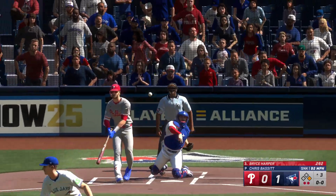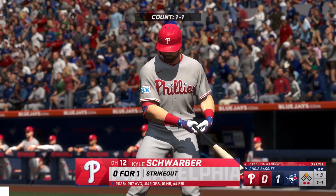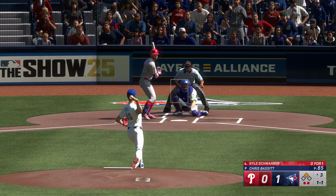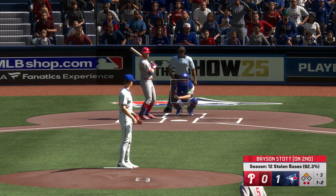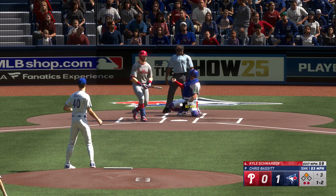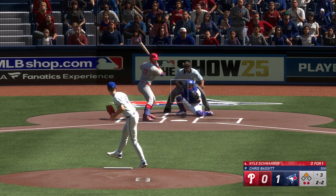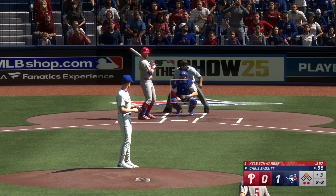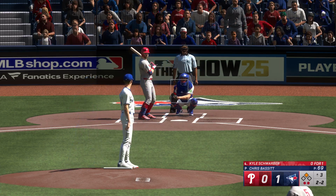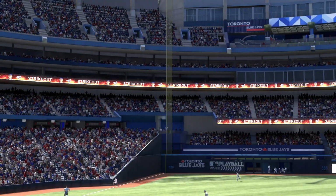Here comes the pitch. There goes the runner from first. Got him swinging. Throw to second. Great jump. And that is a stolen base. It wasn't even close. And Kyle Schwarber will come up. Way out front for strike 2. Runner at second, 2 down. That one outside. Now 2-2. Swings through it, and that's a strikeout.